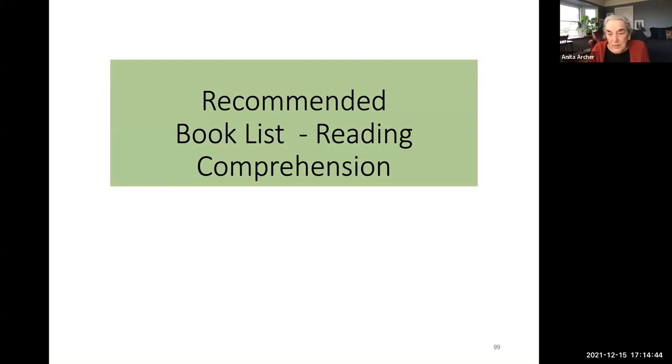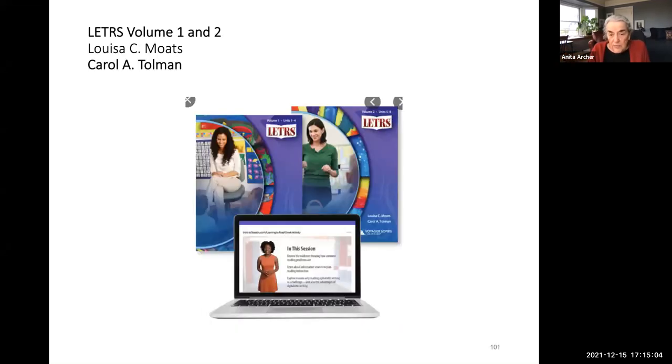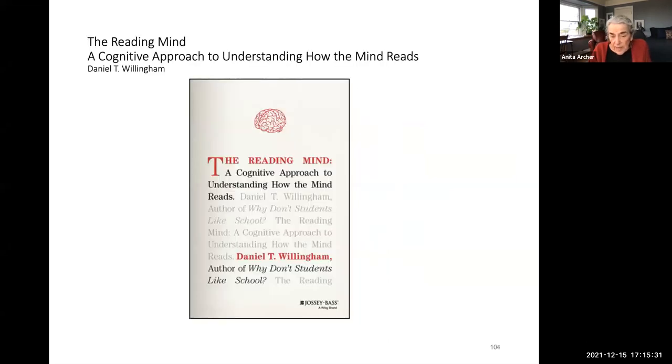Okay, well, then I would say this. This is a book basically for really major nerds in the area of literacy, because it's very, very dense, but has a review of research and then has strategies that you could use. And some of you in Ohio have been taking the LETRS training, another excellent way to learn more about comprehension. This is one of my favorite reviews of research, an edited book by David Kilpatrick. This is another review of research that David did. I love Daniel Willingham's book.